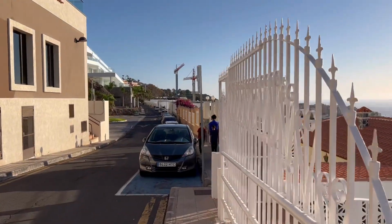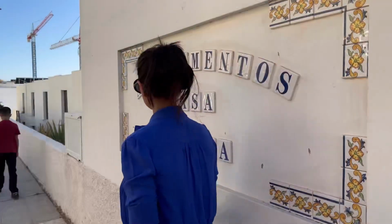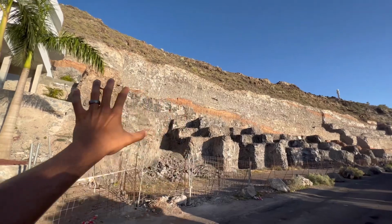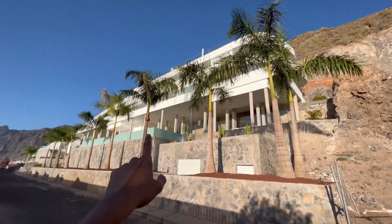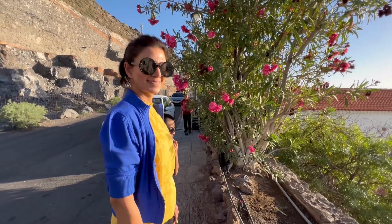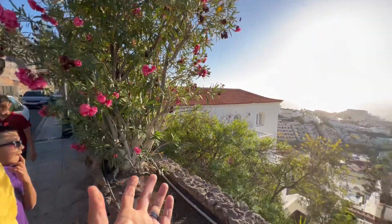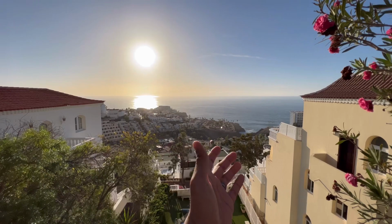Okay, so we are walking from our hotel up here, next to Los Gigantes. Yeah, they cut the mountain up. Yeah, this is how they set up the foundation for the new building. So now you know why a 10-minute walk to get groceries this morning, Khiz and I, we spent 40 minutes because we kept stopping, looking at the town, and the water.